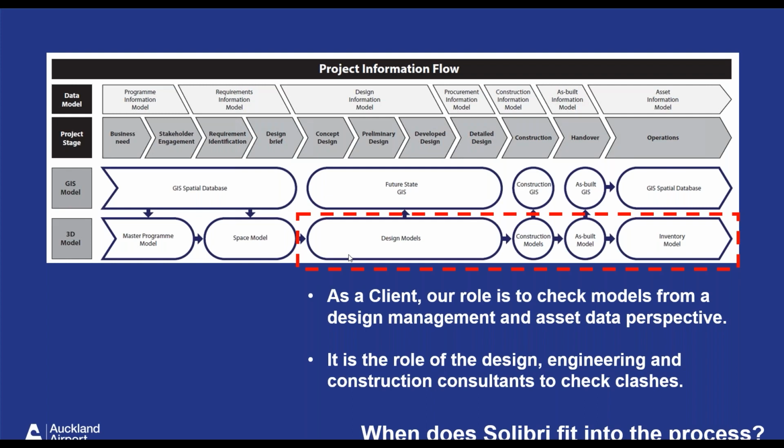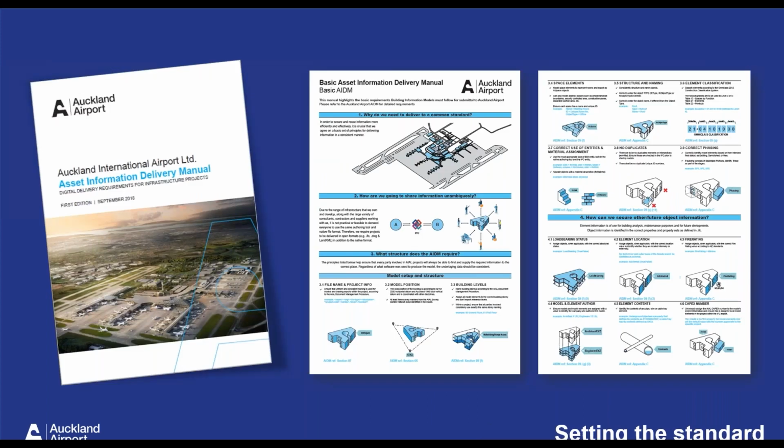We're going to own those models post construction, so we want to make sure throughout the process that they're tracking in the right direction so that we receive good quality models. In order to do that, we have developed the asset information delivery manual, which explains all of our location requirements, how we should structure building levels, spaces, and our expectations around defining basic things such as the load-bearing status, fire ratings, element location.